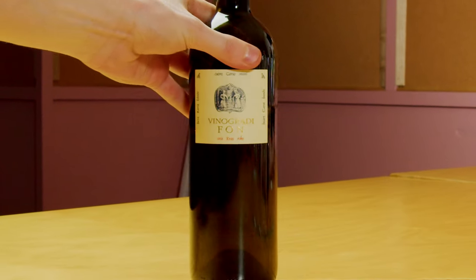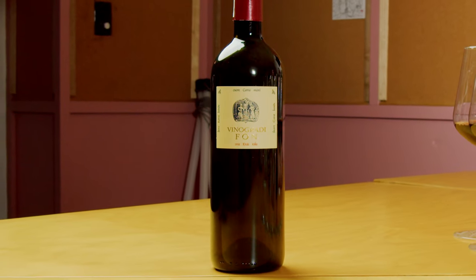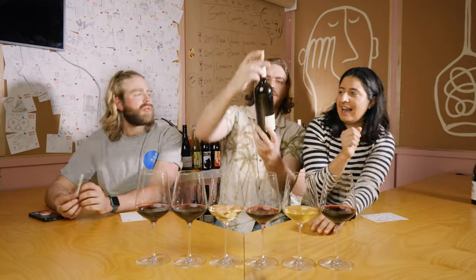Number five! I had some kind of mid-weight textural white that I really didn't identify. It was probably the most neutral of the wines we tried today, but I still liked it. How much is it? Whoa! Probably my least favorite wine. That's a red wine bottle, sir. It's Sol and Alina. What the hell is this? No. This is Italian. But Slovenian! Holy shit, I haven't had any Slovenian.